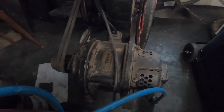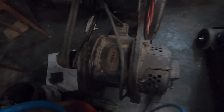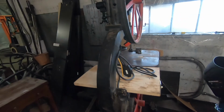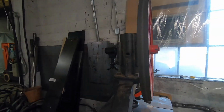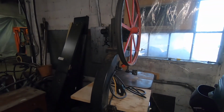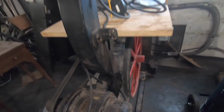Beautiful Crescent 26-inch bandsaw, complete with relatively older motor. There we go. Funny thing about the bandsaw is it runs great. Actually found new tires for it about a handful of months ago. Redid those. It's a Babbitt bearing machine, not roller bearings, and when it runs, it's absolutely dead silent.